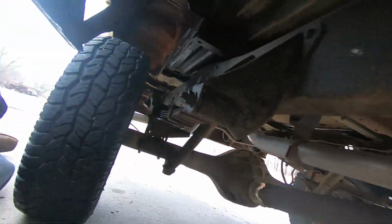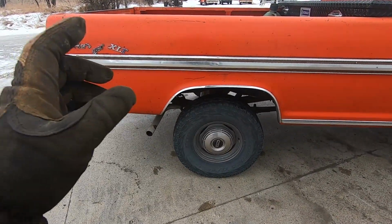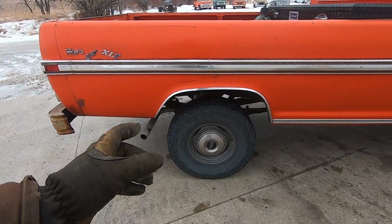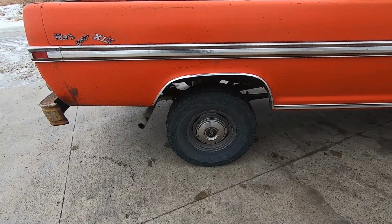Not much else to see under here. So it's got 31 by 10.50 15 Cooper Discover AT3s. Really good tire. I like them a lot. Sorry about the wind. No complaints there.